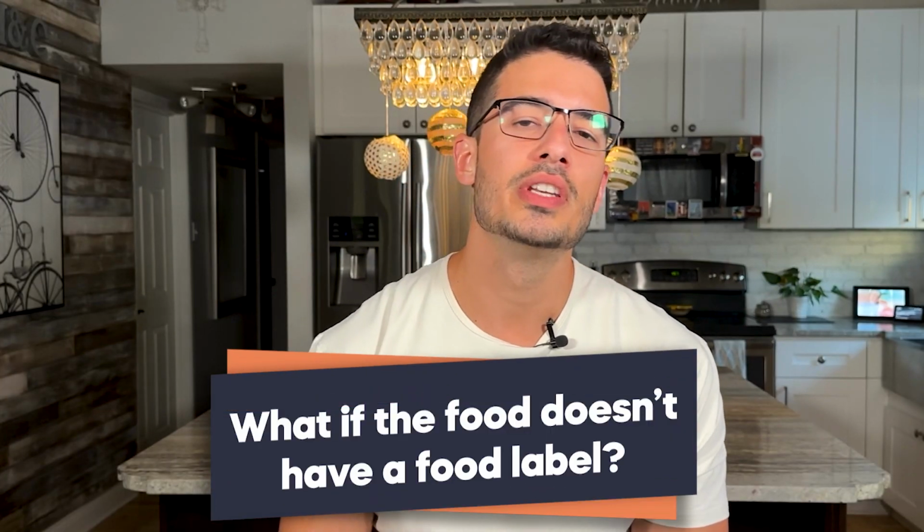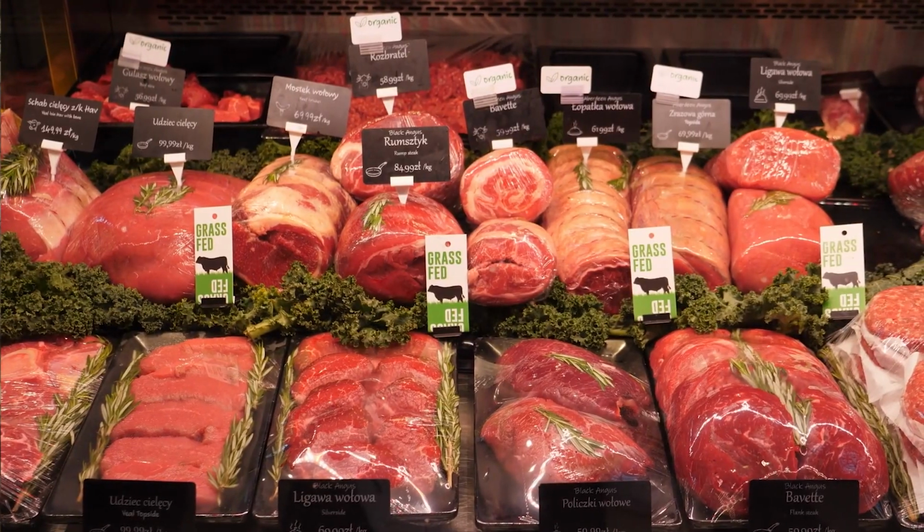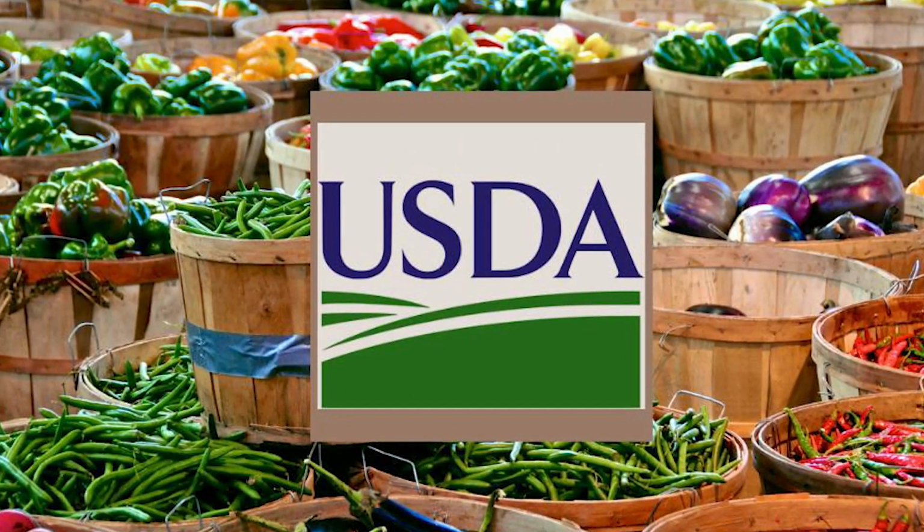But what if your food doesn't have a food label? For example, if you go to your local butcher and buy some steak, it's most likely not going to have a food label. The same can be said for purchasing produce like fruits and vegetables. In these instances, you're going to have to look up the caloric content of the food in some sort of online database.